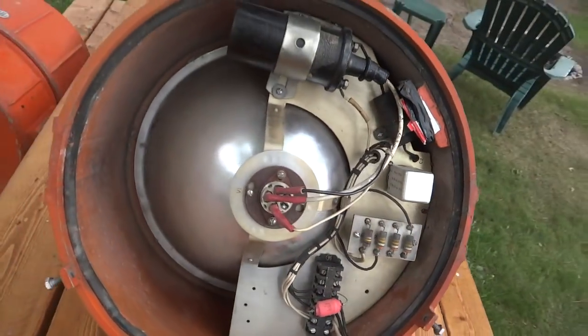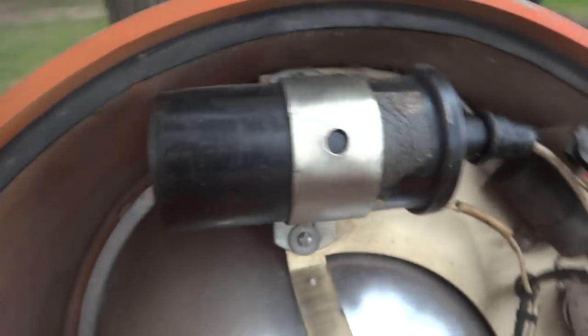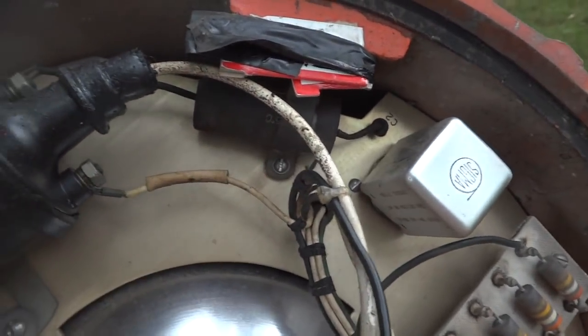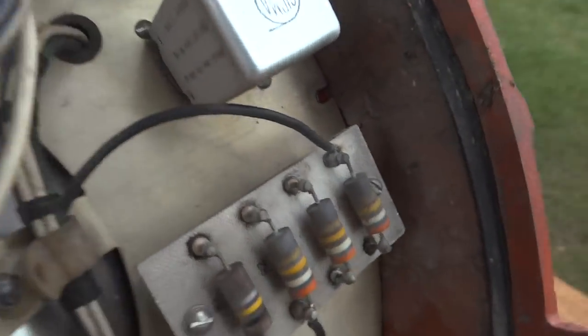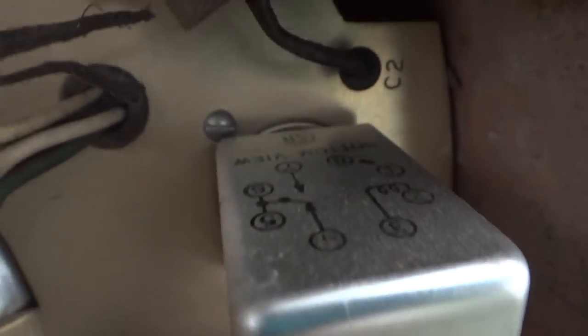So it looks the same inside, for the most part, like that one. Here's our big capacitor or whatever this is. Still don't know. It does say something on it though, if anybody can read it. Here's a different, looks like in the other one, that resistor or whatever that is was replaced. Oh, come on. 120 volt, 240 volt. I don't know.